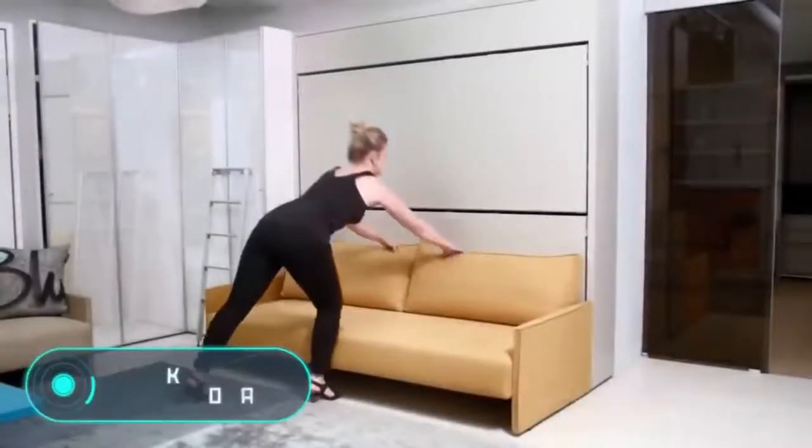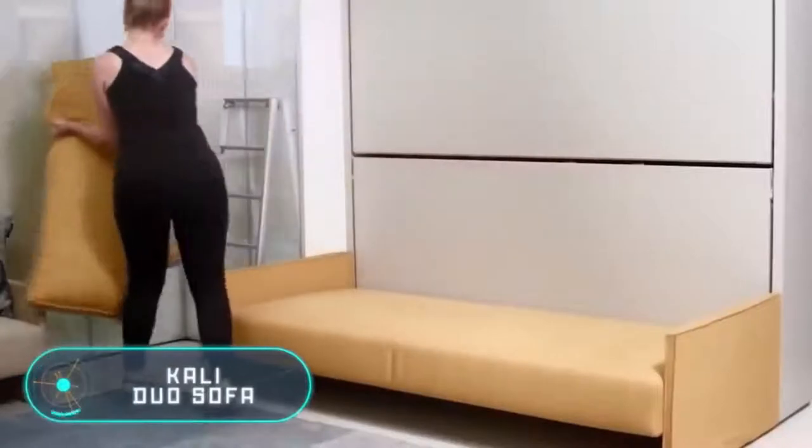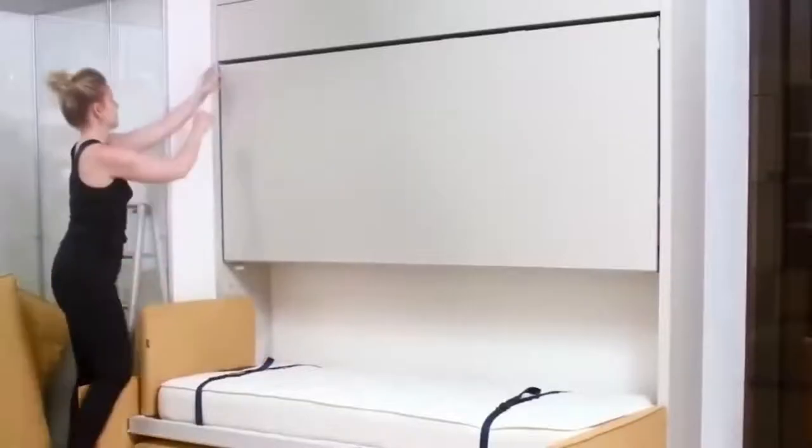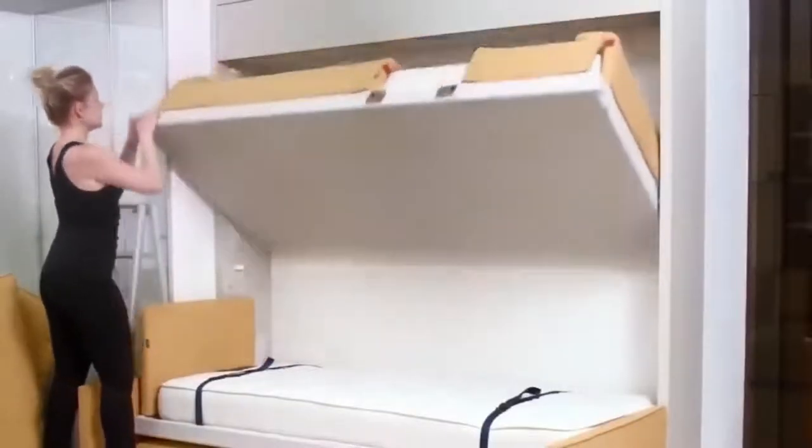Carly Duo Sofa. This is a sofa transformer from Resource Furniture. When folded, it's no different from any two-seater sofa. However, if desired, the construction can take the form of a bunk bed.